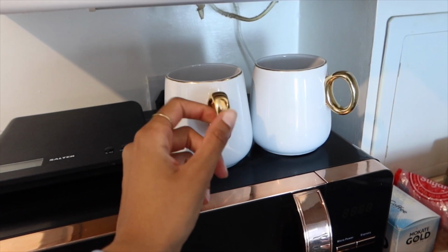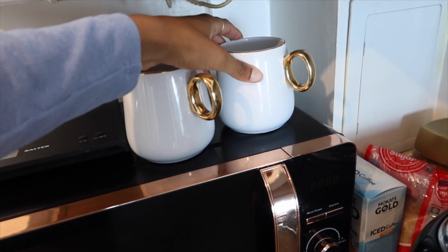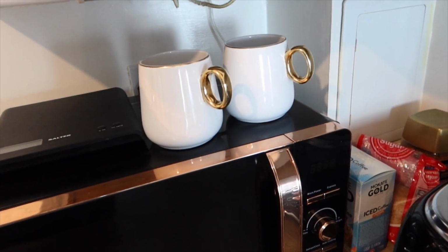So these 2 mugs I actually bought from a charity shop. You may have noticed I love buying stuff from charity shops. These 2 were an absolute steal because I think the pair of them together was like $1.50, so it was like 2 for $1.50. So it's really good.